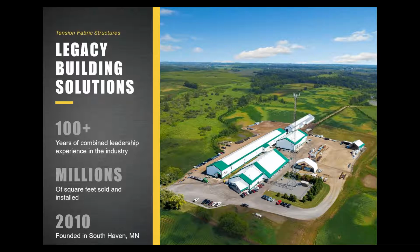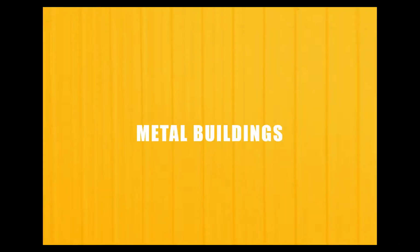Normally, I would explain all the features of a tension fabric structure, but today I want to highlight some of the features that make them unique from other sports facilities and how they differ from other options on the market. So let's get going. And before we jump into how we differ from metal buildings, Ashley is going to give you a question.